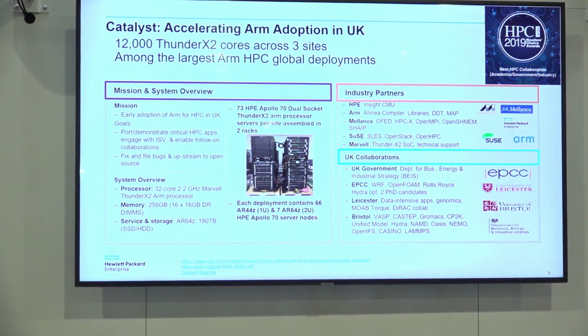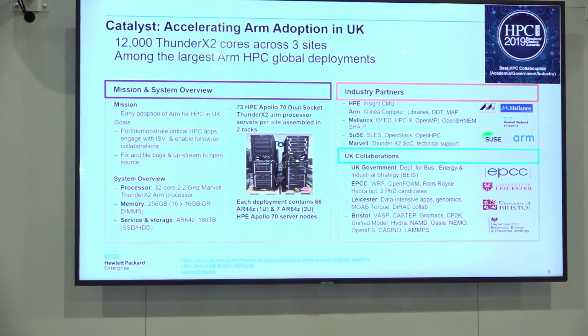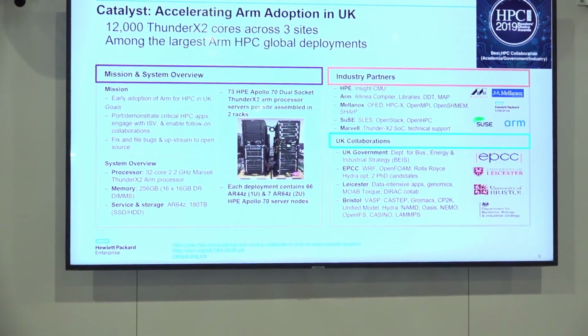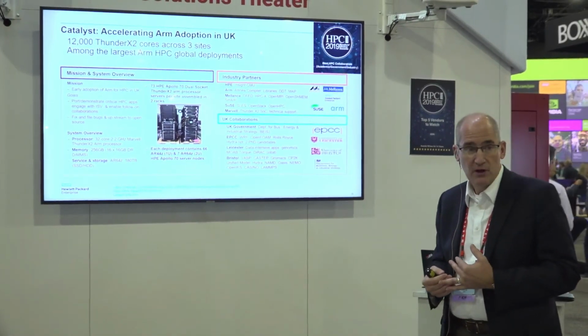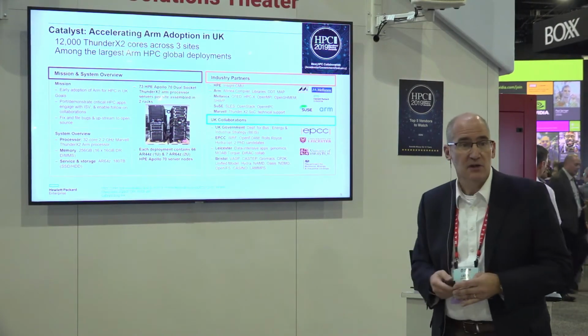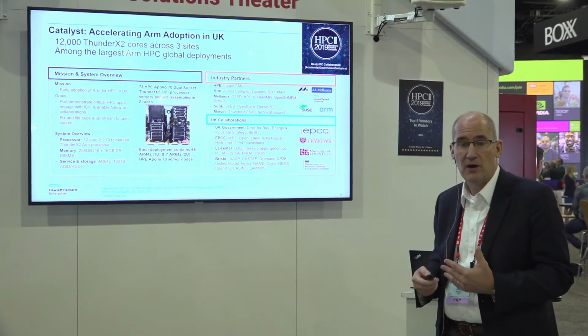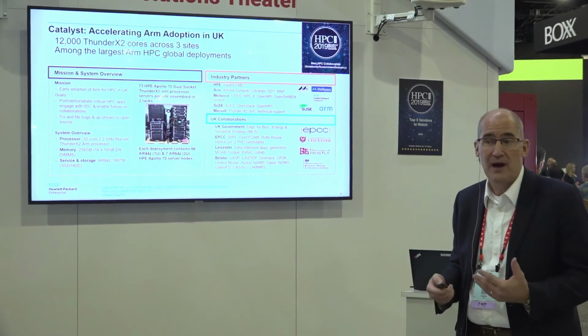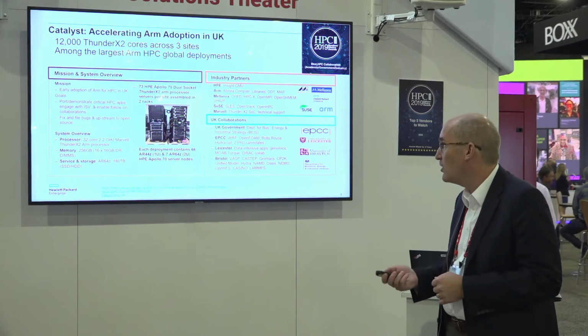One of the things that has really been important too, and that's where this collaboration comes out, is we've worked with Mellanox on the InfiniBand side, SUSE with SLES, and then HPE obviously, and ARM as our IP partner. So it's been a great collaboration. You're going to continue to see more and more about it, and we were really honored to be recognized within the industry as part of that.